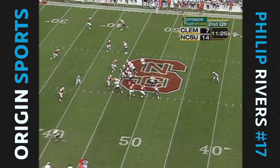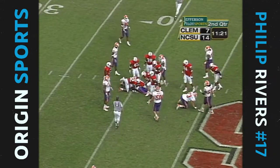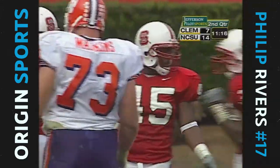First and 10. Blitz is on, hand off Rambert. And Rambert goes up to the 40-yard line. It's probably going to be about a 7 or 6 yard gain on the play.